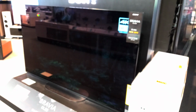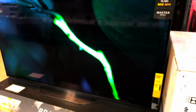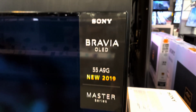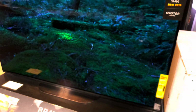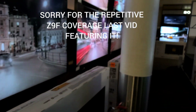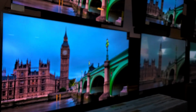Now quickly, I want to go back to Sony. Now I'm a little bit hard on the A9G as far as how expensive it is. But what we forget is the A9G actually isn't in the same lineup as the C9. The A9G is the Master Series. And the Master Series has more than just the name, but is not lined up with the C9. The C9 is not the top of the line LG OLED. I believe it's the E9. So we have to check the pricing on that, but we're so hard on the A9G, I am especially, for its pricing.